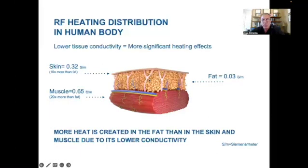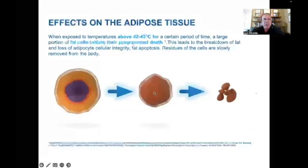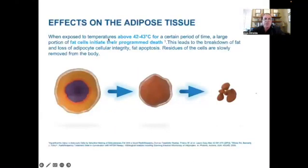And that's where the damage to the fat cells that is desired occurs. So the adipose tissue, or fat tissue, takes the brunt of the hit, which is what we want when we want to reduce subcutaneous fat. When exposed to temperatures above 42 to 43 degrees Celsius for a certain period of time, a large portion of fat cells initiate their programmed cell death. This is what we mentioned before as apoptosis.